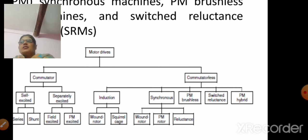Seeing commutatorless motors, the advantages are they have higher efficiency, higher power density, lower operating cost, more reliable, and maintenance free operation. Induction motors are widely used commutatorless motors. They are widely used because of low cost, high reliability, maintenance free operation, but we don't get desired performance using conventional control methods of induction motor. As power electronics has emerged, the principle of field oriented control or vector control of induction motors are used to overcome their control complexity.